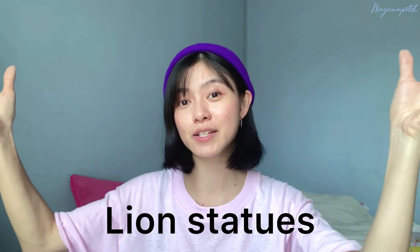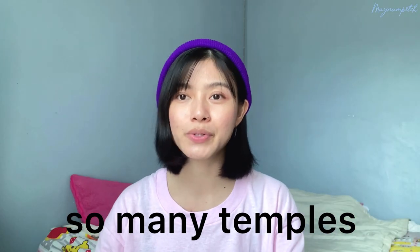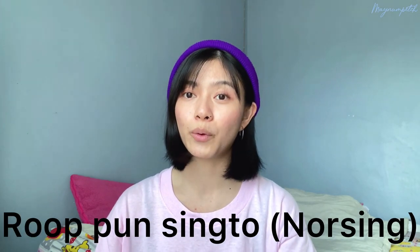Last time I visited Gangwon, and I saw a lion statue. Actually, in Thailand we also have a lot in so many temples. Even some houses have lion statues in front of the house. Two lion statues, two of them. That one we call Rupan Singto.